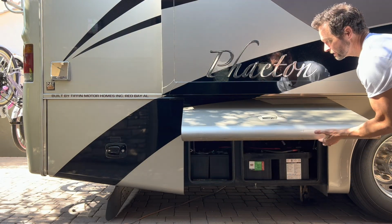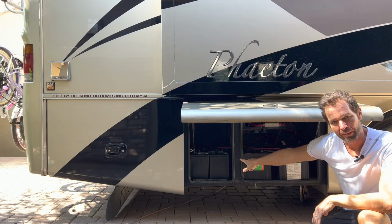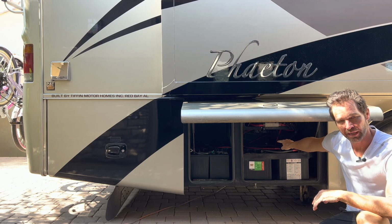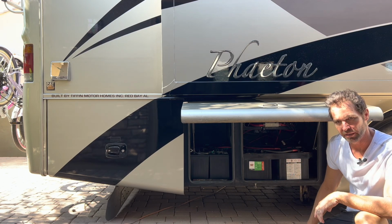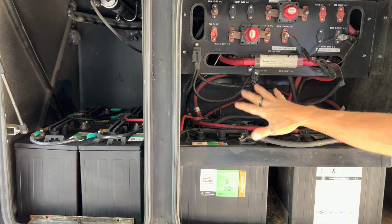So this one is a little unique. What we did is we added 4 more batteries. So typically there's 2 chassis batteries in the back that basically start the engine and do all the front end dashboard kind of things. And then we also have 4 house batteries.